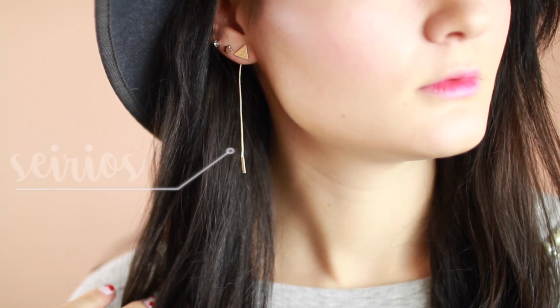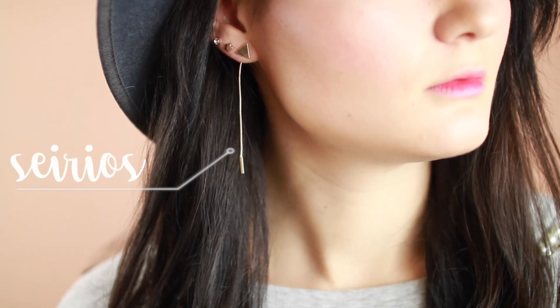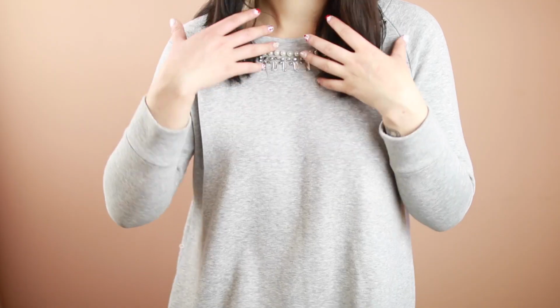Now moving on into the middle of the week, I decided to once again wear a cute but comfortable outfit for Wednesday. I guess that's just me. I really like girly things, but I also like keeping it really, really comfortable and wearable. For earrings, I am wearing this dangly pair from Serios. And today I'm wearing a hat. I never ever wear hats, but this one's super cute. It's from H&M and it's in this charcoal gray color.